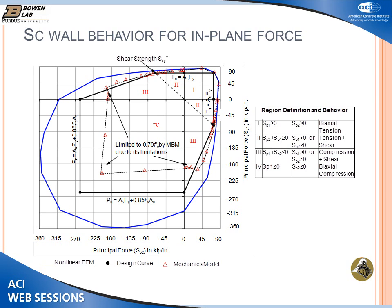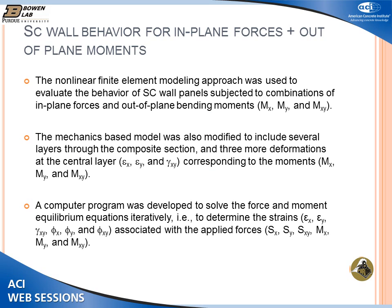And an interaction surface that's far more intuitive because it differentiates the behavior in different zones 1, 2, 3, and 4 that we can use to perform the design. So we were excited about this. So we said, well, we got to add the out-of-plane moments now that we've come this far. We've understood what in-plane shear does, so we decided to add the bending moments to it, MX, MY, and MXY.